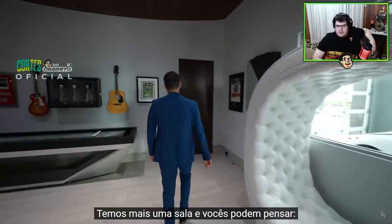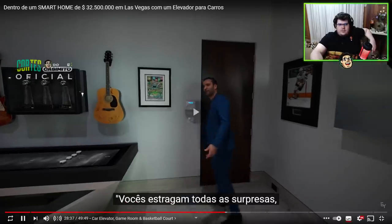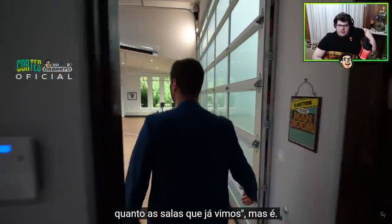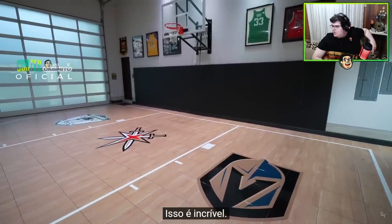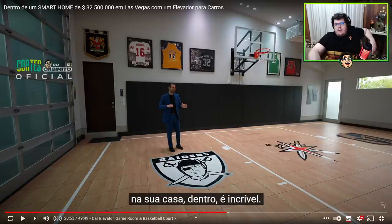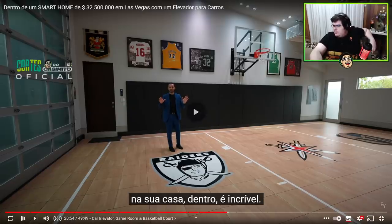We got one more room. And you may think, you know, you guys spoil all the surprises. It cannot be just as incredible as the rest of the rooms we've seen, but it is. Welcome to your half basketball court. This is amazing. I mean, the fact that you have a space like this within your home, indoor. There's a Joe Montana jersey there, Magic Johnson, Jordan, Larry Bird. It is mind-boggling.